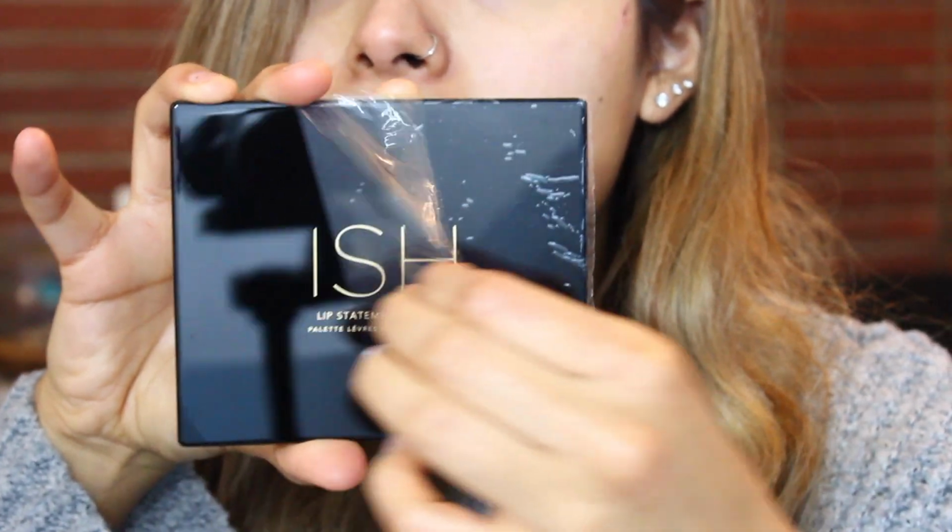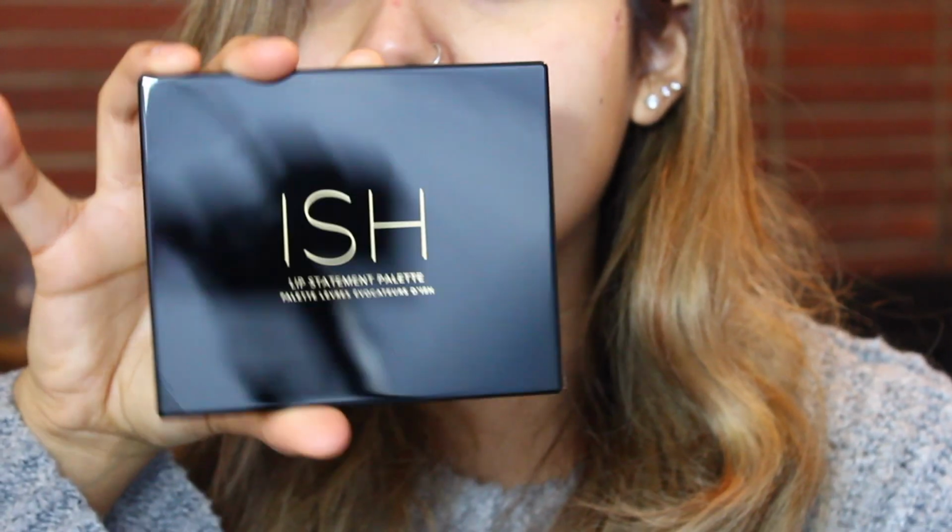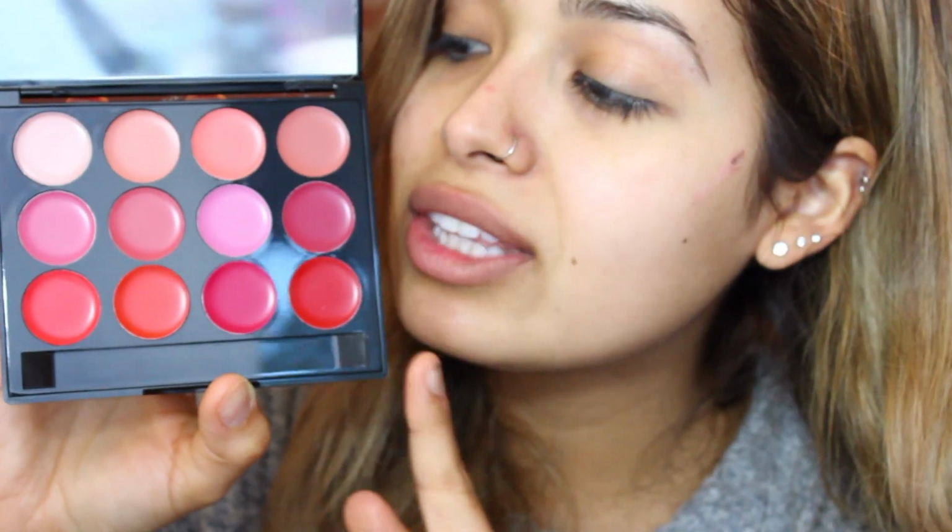So it's packaged really nicely. So I'm gonna peel off this plastic. Oh, you can see my camera. LOL. Awk. This is so cool. What's really cool about these is that you can mix these colors together and really make your own color that you would want to wear for that day. So this is super nice.